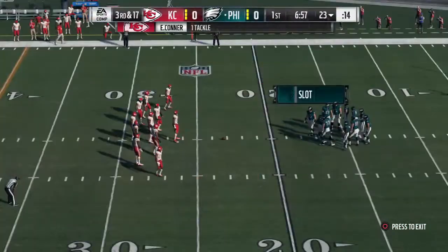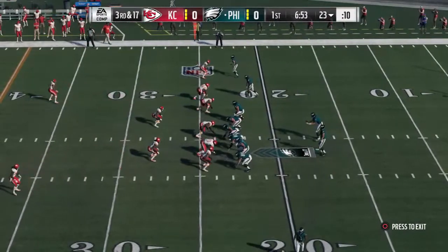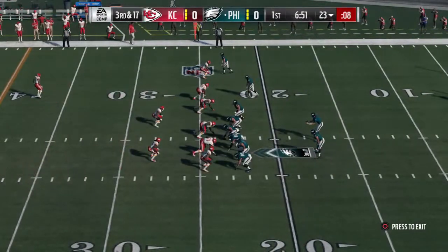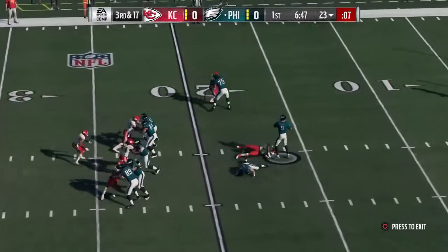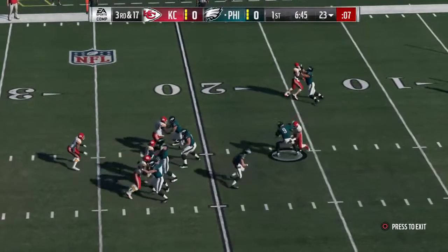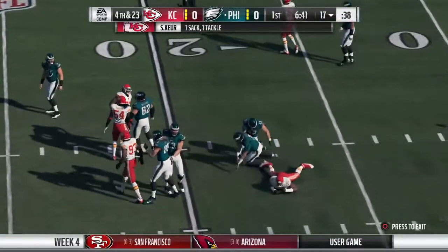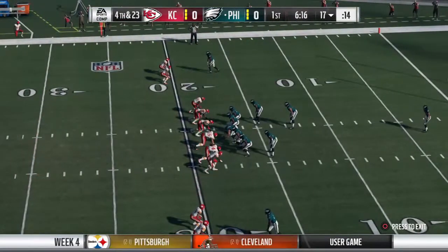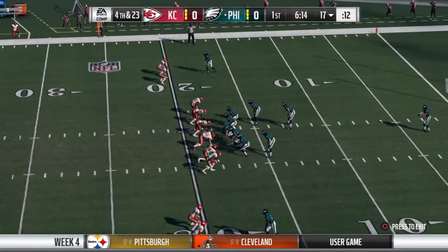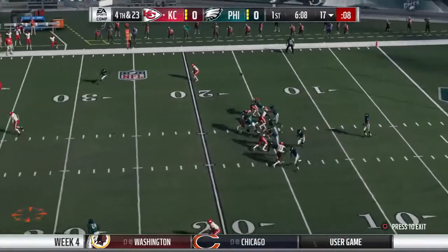And some secondary help here for the defense in the nickel on 3rd and long. Here's a play fake as they set up to throw. And the Chiefs are going to get him. Brandon, what I remember most about playing with guys who knew how to rush the passer, they would just tell you, just cover people for me, just long enough for me to get there. And that's exactly what happened on that play.